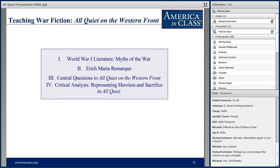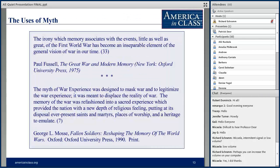Okay, moving right along. Here are a couple of quotations which I'm not going to dwell on too much. Again, I've got quite a few slides here, which I encourage you, as Richard was saying, to make use of, adapt, and do as you will in your own teaching. I'll be concentrating on some things and not others. And if there are things you want me to address, just let us know through the chat box.